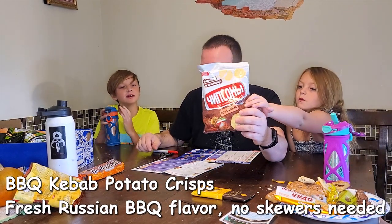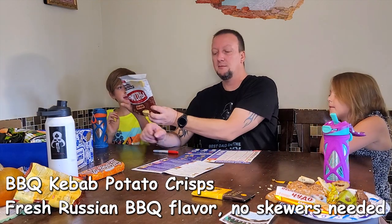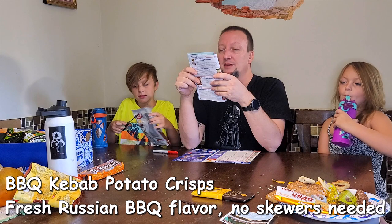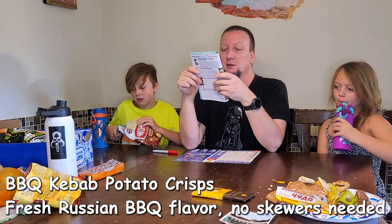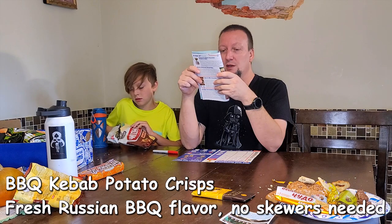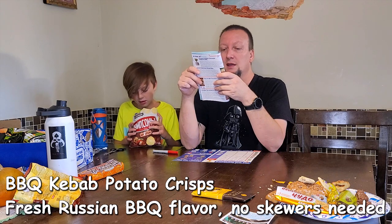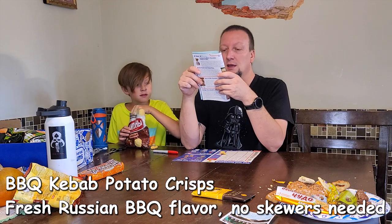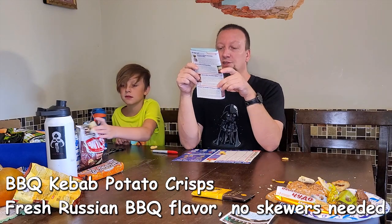Barbecue kebab potato chips. Fresh Russian barbecue flavor, no skewers needed. Now for some real fire from the grill. Each bite of these light and crunchy crispy crisps is packed with the flavor of authentic Russian shashlik. A meat kebab that Russians have been cooking up for centuries of summer. Every family makes their own recipe, but they all typically include lamb marinated with a zesty blend of onion, vinegar, and spices, and sometimes a splash of vodka. Grab some crisps and get ready for a mouthful of Russian summer.